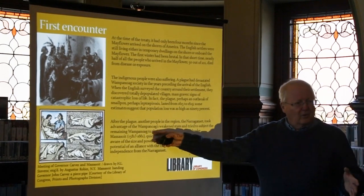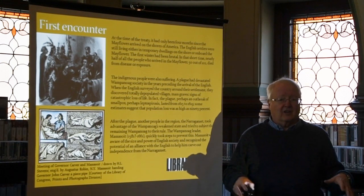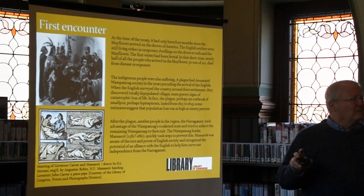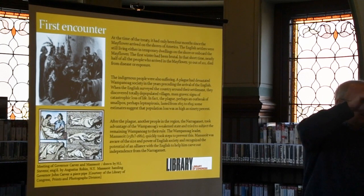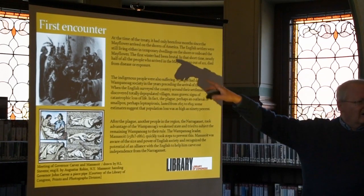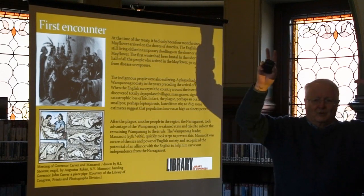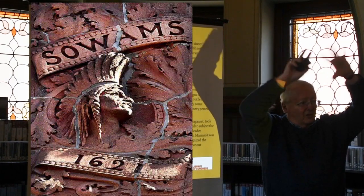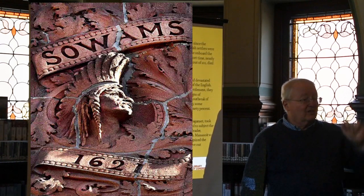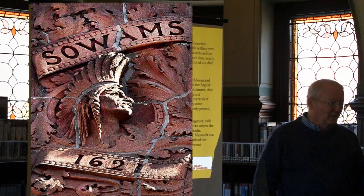The people, the Wampanoag or Pokanoket, who were remaining, were mostly in this area. We're in Sowams now. Sowams means the southern area, principally Bristol, Warren, and Barrington. When you walk out of this building, and you walk by Town Hall, look up above the door. You will see a frieze, a sculpture, if you will, at the front of the building that says Sowams 1621, with a profile of a Western Indian headdress.